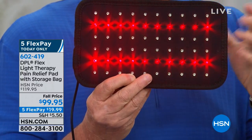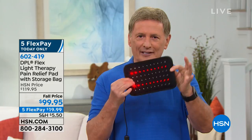See, the human eye cannot see infrared light, so it looks like the lights are off. Now, the reason I point that out is because when you get this at home, I don't want you to think it's not working. Those lights look like they're not working, but they are. That's the infrared. But this goes exactly where the pain is. You can see the total flexibility of this as well, so you can put it practically anywhere on the body.